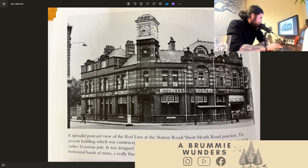The present building, which was constructed for Mitchells and Butlers in 1899, was built on the site of an earlier Victorian pub. Was it? No, what did that look like? It was designed by the architects Wood and Kenrick, and the brick building with the horizontal bands of stone is a really fine feature.